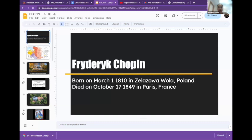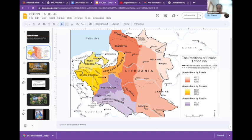And what's even more interesting is that when he was 19, he became an expat. He had to leave Poland because, as I showed in my slide, Poland didn't exist at that time. So, you know, there was a land grab. In my lecture, I gave much more insight into how the so-called land grab, as I call it, happened three times, with the Austrian Empire and the Russian Empire intervening and taking Poland apart.